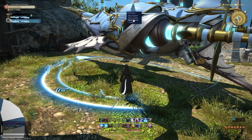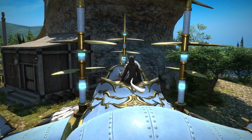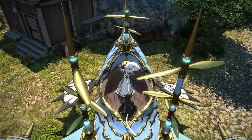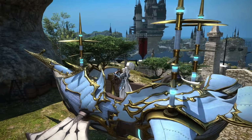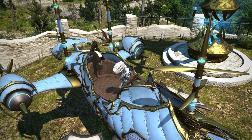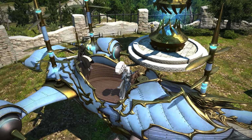And finally we have seat number 3, which is probably the most precarious position you could ever sit on this mount. The third passenger sits between the massive impeller pylons on the back there, or propeller pylons, and yeah, that looks deadly. If you have a slight jolt or something whilst you're driving around, I can imagine my free trial character would be turned into puree, quite honestly. But it's pretty cool, isn't it? And obviously there are slight differences with the height and size of your character. But yeah, so either side and then on the back.